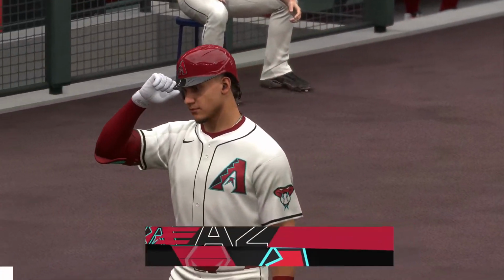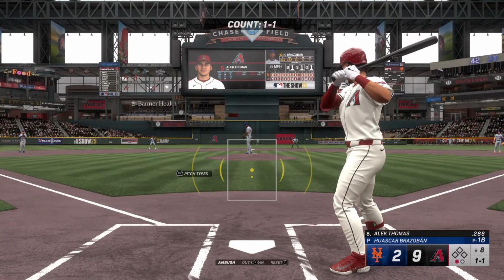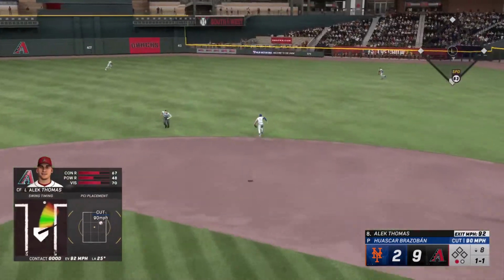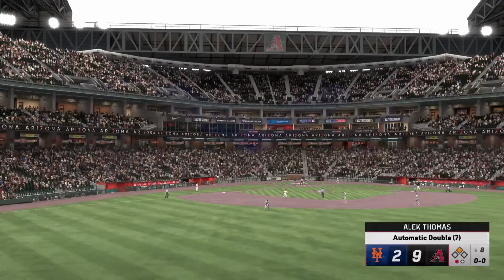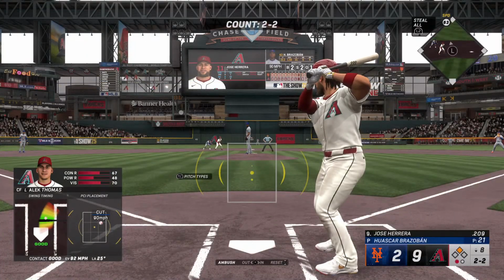Torey Lovullo making a move for a new bat, Alek Thomas. Swung on, belted. High bounce takes it over the fence for an automatic double. 1 out, runner at second.